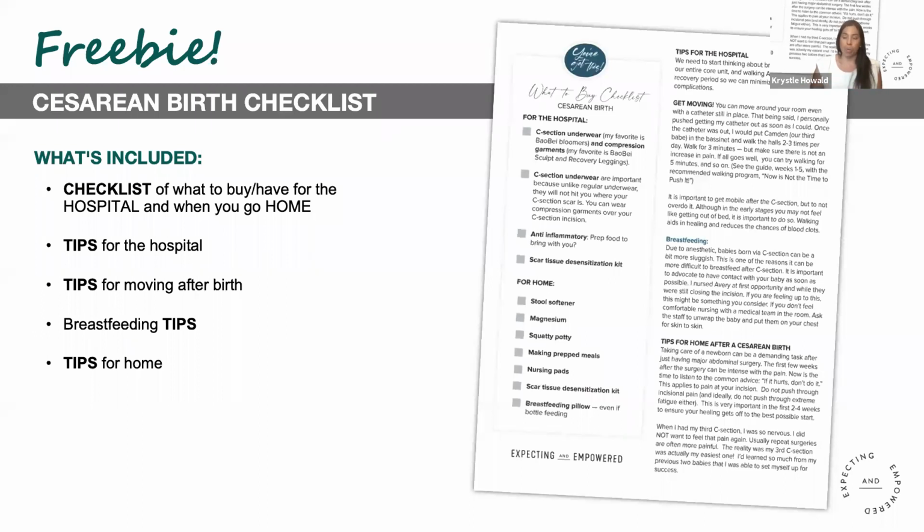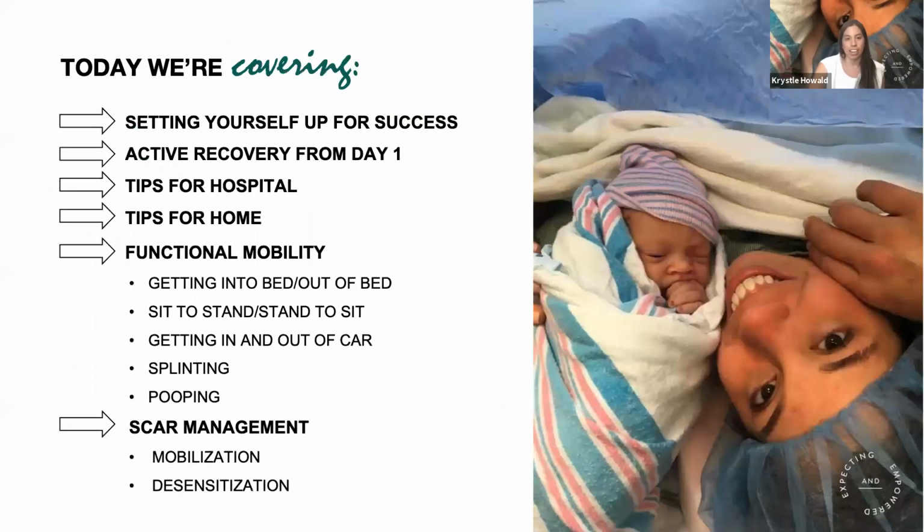Another thing with that is hydration and great nutrition during that period. So I always made my own food to take to the hospital with me. I just kept it in their little fridge there for the C-sections. And that way I could pick and choose what I was eating off of the hospital menu. And then having a desensitization kit made up if you know you are having a cesarean section, and we'll go through that in a second here.